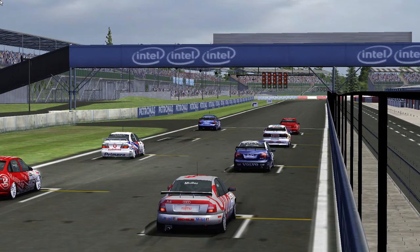Okay, race 3 of the day then here at Silverstone for the 1998 Super Touring cars. This is race number 3, a 12-minute race to the line. This is the third round of the season using the 98 Touring cars, for a switch from the 2011 cars at the end of the previous round of racing at Imola. So this is the grid as we see it for race number 3 then.